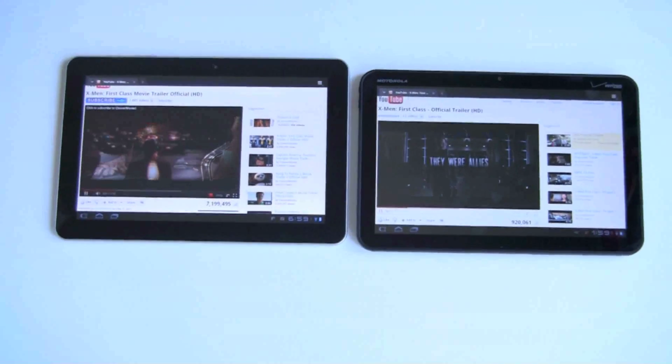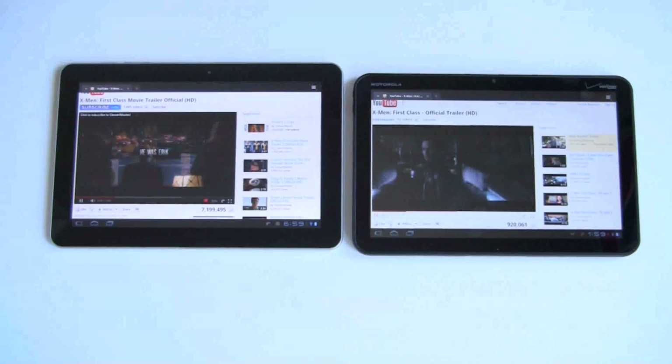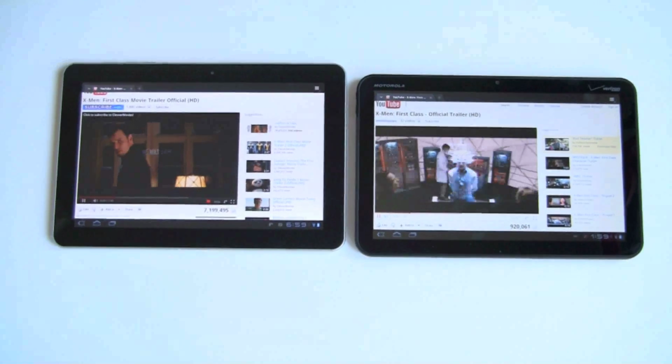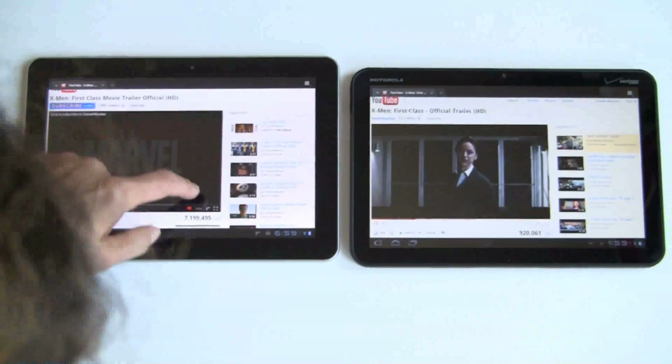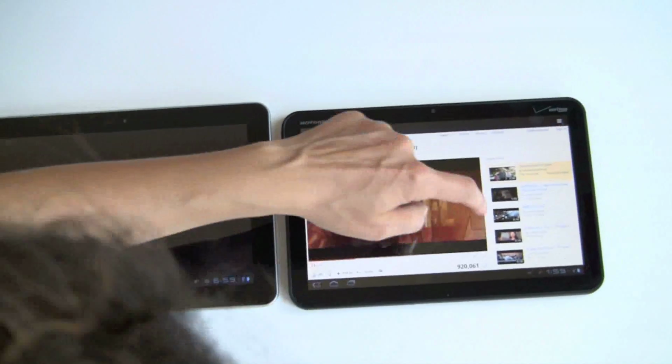And now we're testing an Adobe Flash 10.3 playback on both of these. We're on the full YouTube site playing the X-Men trailer. And again, the performance is side-by-side equal. We'll go to full screen on both.